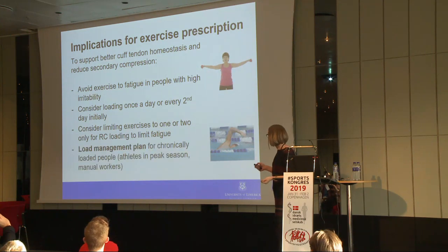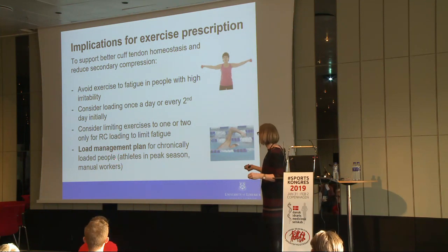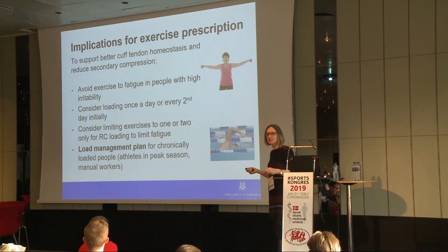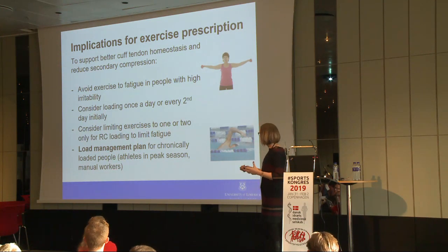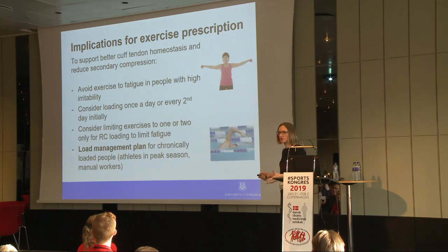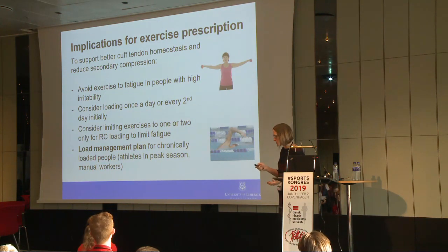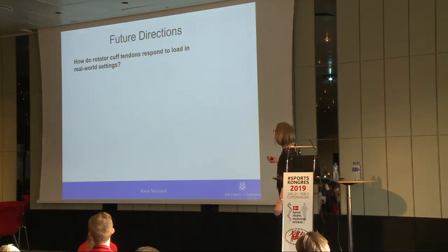excessive rotator cuff fatigue. But I think the key issue for us in athletic populations would be this real need for a load management plan for chronically loaded people. And this would be your athletes in your peak seasons, your swimmers heading off on the swim camp, and your manual workers in their peak season or their time of most work. Managing load to avoid persistent or chronic fatigue of the rotator cuff might be fairly important in terms of improving tendon homeostasis for the rotator cuff tendons.